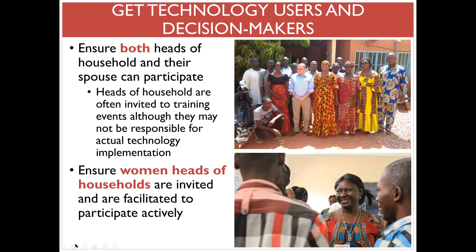The heads of the households are invited to the training, but the person who's actually using that technology or completing that task in the field is not with us in the training. So how do we ensure that both the head of the household and their spouse can participate in the training? And how do we ensure that women heads of households are invited to facilitate and to participate actively, particularly with some of these constraints that they have that maybe some of the other heads of households won't have?